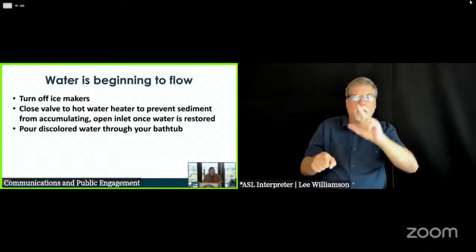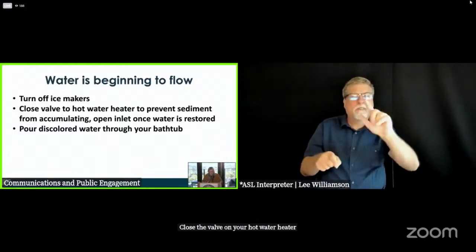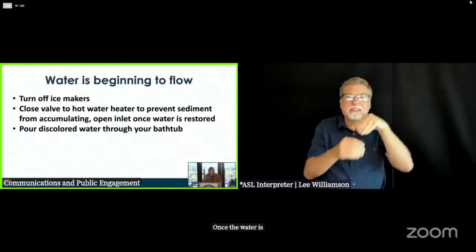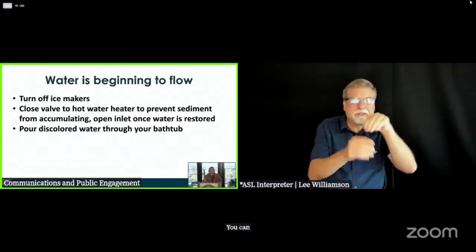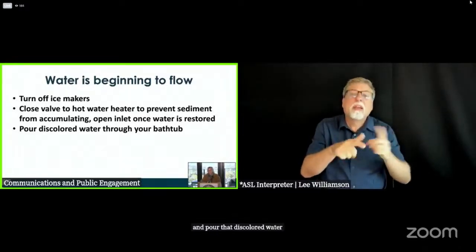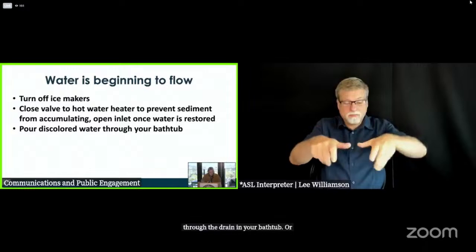Close the valve on your hot water heater to prevent sediment from accumulating. Once the water is restored, you can open that back up and pour that discolored water through the drain in your bathtub. Or if you're like me, use it to water your plants.